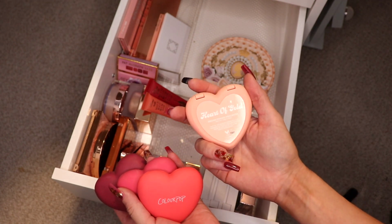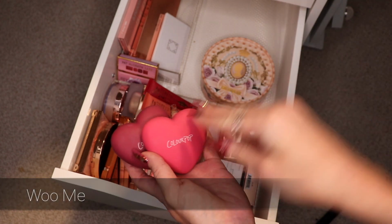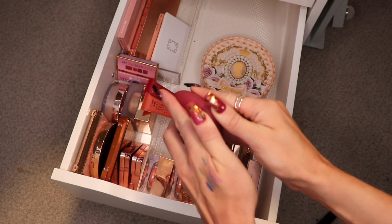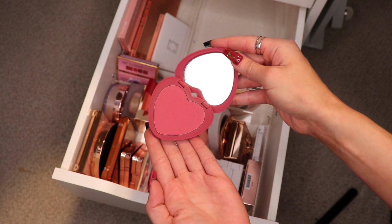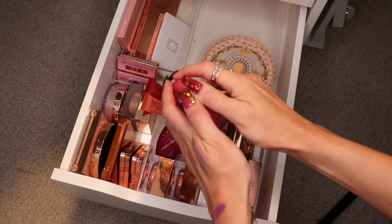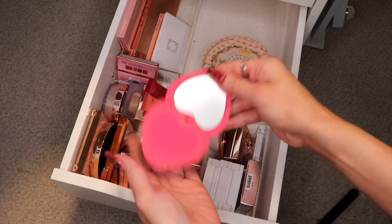So I have the shade Heart of Gold. Actually, that's a highlighter, so we'll get back to that in a second. Woo Me, Text Me, and my favorite, which is Babycakes. And obviously, if you watched my first one, you know why this is my favorite. So this one's staying. And so is the shade Text Me. The reason why this one's staying as well is because I like to buff Babycakes out with this shade.